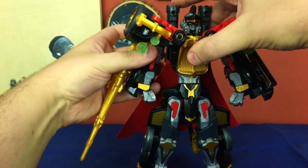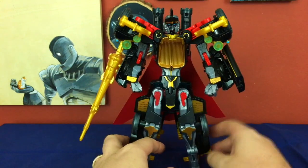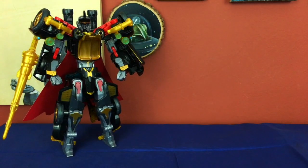And this is also where that butterfly joint comes in handy because you can angle the arm back in order to get a little bit more clearance. And that, I think, looks pretty cool. As a figure in general, I really, really like this. The robot looks really cool. I like the combination of very classic car plus knight.